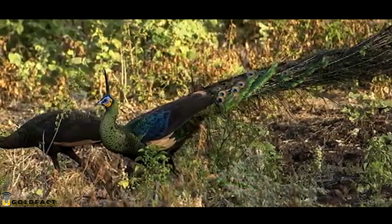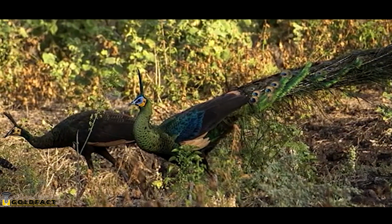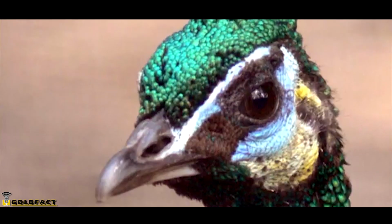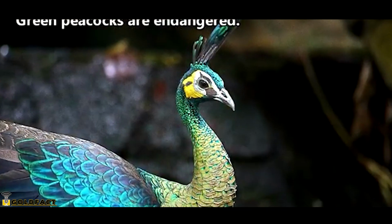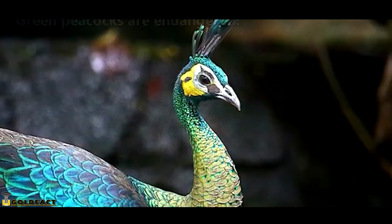The green peacock ranges in Southeast Asia, from Burma to Indonesia. They're more affected by changes in temperature, and thus aren't as hardy as blue peacocks. They're also considered to be more aggressive than blue peacocks, so they haven't taken off as pets the way blue peacocks have.